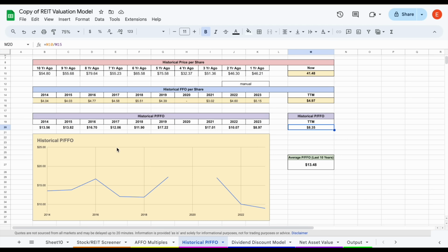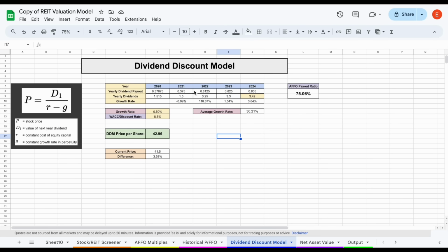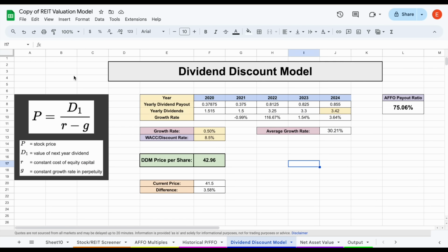Let's keep moving forward and look at our last valuation, which is going to be the dividend discount model. And this values a company based on how much they pay out in dividends and how much that dividend is increasing over time. Now we have to keep in mind, when performing this model, they did cut their dividend in 2020 and 2021. Something I don't necessarily like, obviously, as a dividend investor, but that dividend has recovered quite a bit, and they're now paying out $3.42 per share.